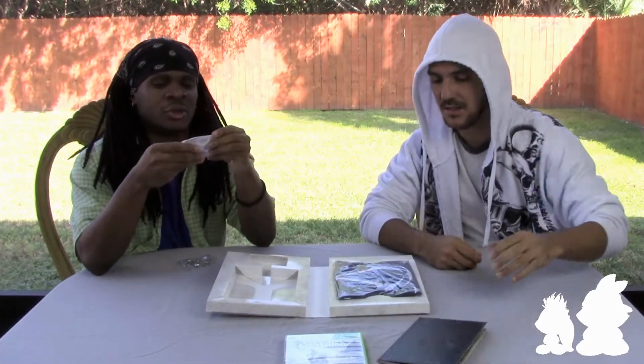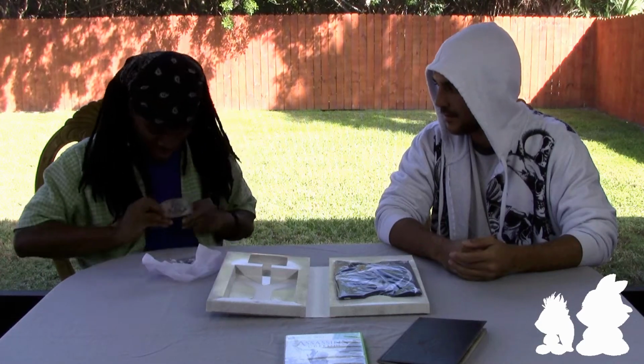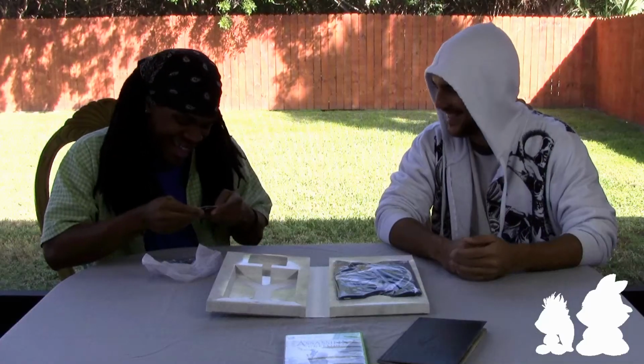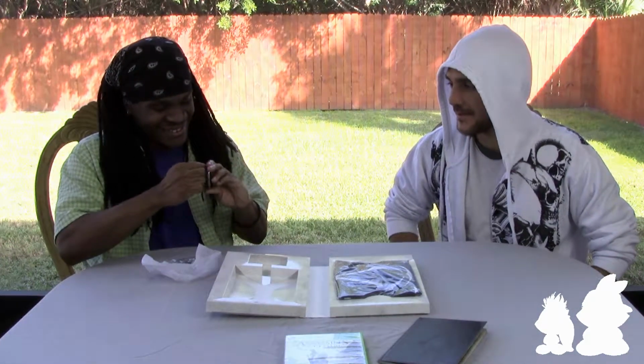Now, this one is pretty interesting. An Assassin's Creed belt buckle. It's for all them Southern boys. Got yourself an actual Assassin's Creed belt buckle. Look at that. Yeehaw! Put it right there like a championship belt. To our Southern friends down there, we're not meaning any disrespect, I promise. Y'all talk funny. No, I'm kidding.